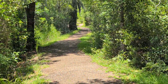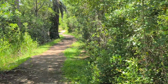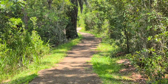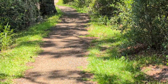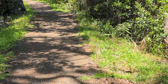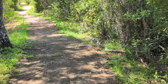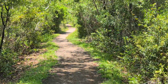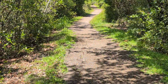This trail is a really easy to use trail. As far as anybody using a cane or whatever, it's not very long. As you can see, they put something down on it to keep the grass and roots out of the way. And in a minute, we'll end up at the bird watching area at the end of the trail.